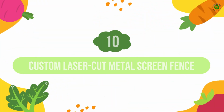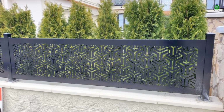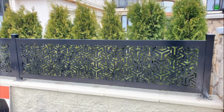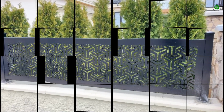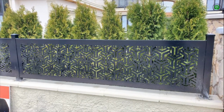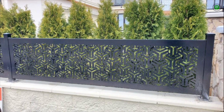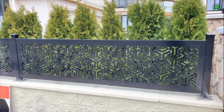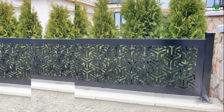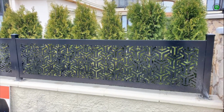10. Custom laser-cut metal screen fence. For a truly artistic and personalized touch, bespoke laser-cut metal panels can be integrated into your fence. These panels can feature intricate patterns, abstract designs, or even stylized natural motifs. When strategically placed, they create captivating shadow play with sunlight and become a unique focal point within the modern garden.